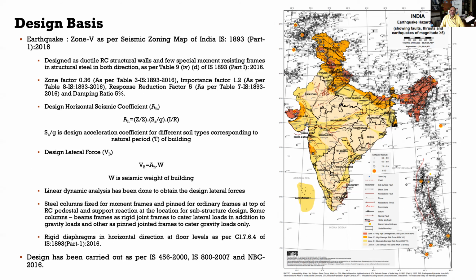Whether you are doing a work in Zone 2 or in Zone 5, you need to refer 1893 for load calculations and for other features. Okay, so this is the map, and as you can see, the entire northeastern portion falls in Zone 5, and Zone 5 being the highest seismic zone, the zone factor Z is around 0.36 for this. Based on the seismic zone, you need to refer 1893, and 1893 gives you the horizontal design seismic coefficient, which is Z by 2, Sa by g, I by R, where I is the importance factor, and the importance factor taken here is 1.2, whereas R is the response reduction factor.